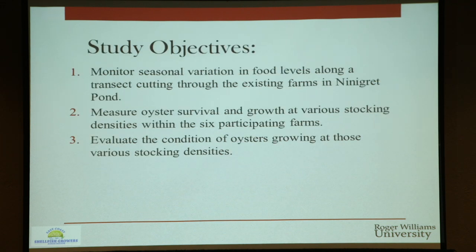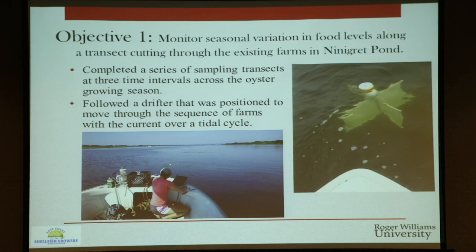And so our objectives were to measure the seasonal variation in food levels along transects that were cut through that bank of existing farms along the barrier beach. We were going to measure oyster survival and growth at various stocking densities within the 6 farms that were participating. And then we were going to evaluate the condition index of oysters that were grown under those varying densities in the bags.